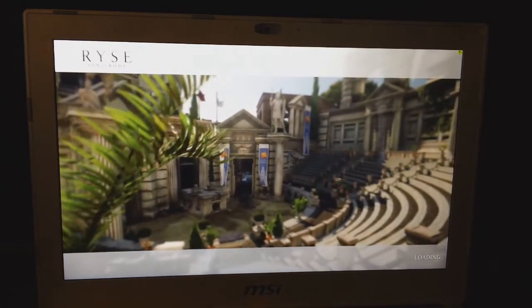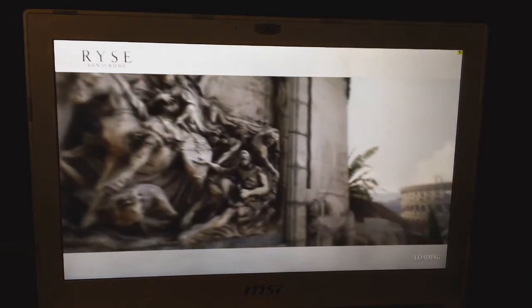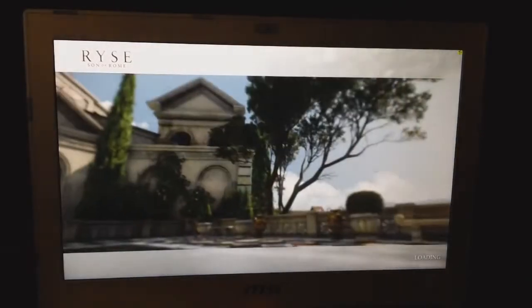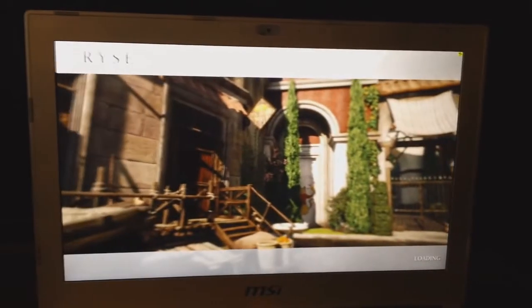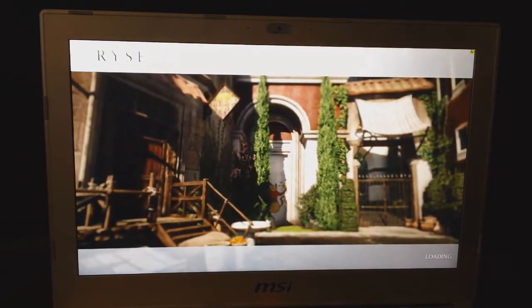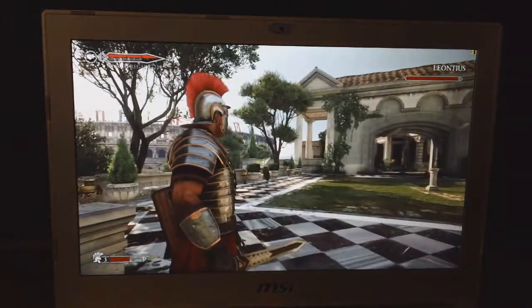So you'll be happy to know that if you're running at 1920 by 1080, you'll hit around about 50 to 60 frames a second depending on what's going on in game. The graphics are really nice, the textures are really sharp as well. I mean, these guys made Crysis 3, so you'd be expecting that from them. And I'd probably say that Crysis 3 was a little bit harder to run, but this is equally as good looking. As you can see, we're in the courtyard now.